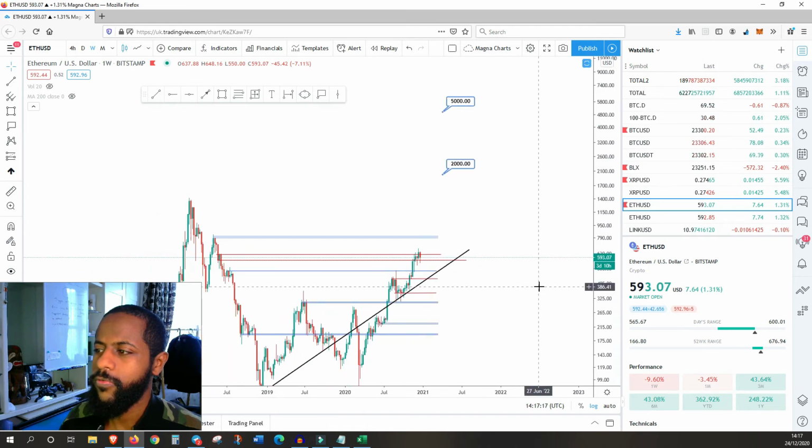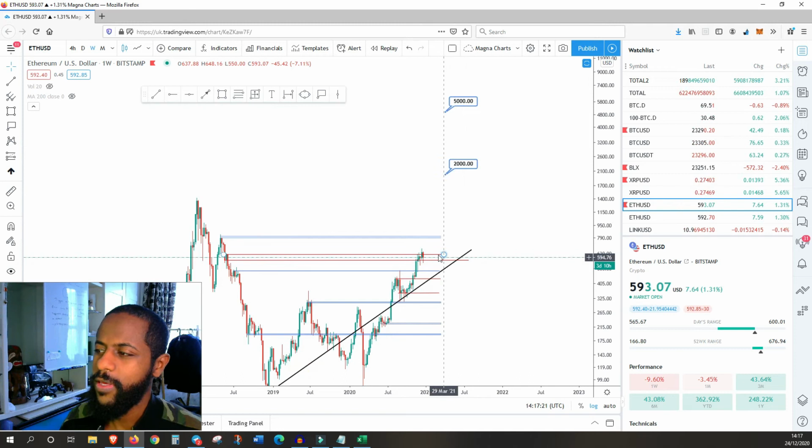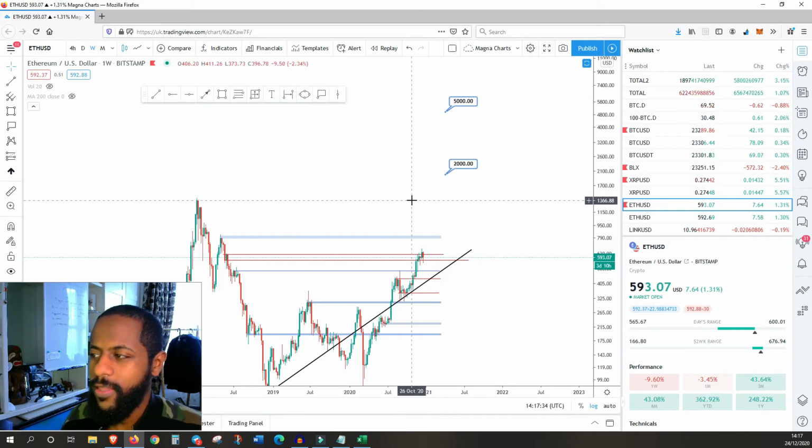Now, as I said, with Ethereum, because it hasn't reached its all-time high yet, it's currently at almost $600, which is halfway up to its all-time high. So you could even wait until Ethereum gets to its previous all-time high of $1,400 and then look to sell. That's one option, and you would have doubled your money.